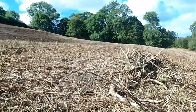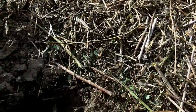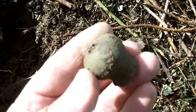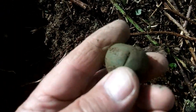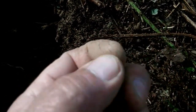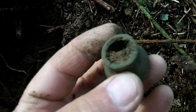Well, we're still heading across here. As you can see, it's very rough here. Very rough indeed. Just come across a signal. And I've come across one of these. I don't know if anybody recognises this. I won't let on what it is straight away. I have found a few of these a few times before. And if you've been watching my videos, you'd know what it is.